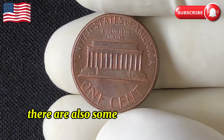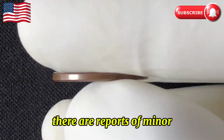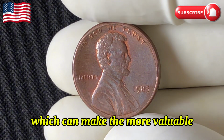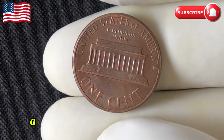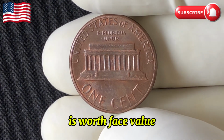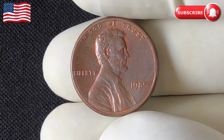Now, there are also some specific mint errors and varieties you should watch for. For instance, there are reports of minor doubling errors on the 1985 penny, which can make them more valuable. These errors are rare, so if you find one, you might want to get it appraised. In general, a typical 1985 penny in circulated condition is worth face value or a small premium, while error coins or those in mint condition can be worth significantly more.